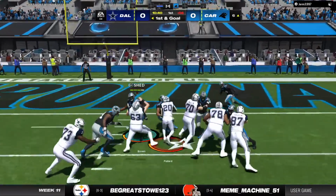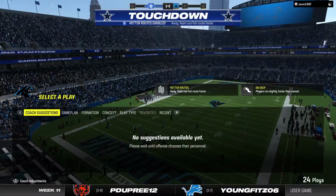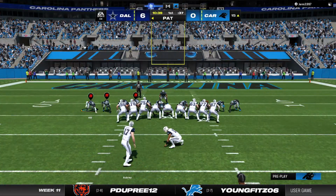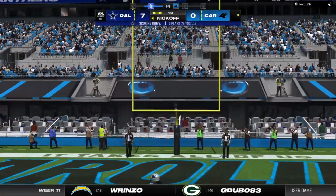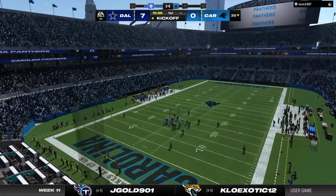They'll run with Pollard. And he will fight his way into the end zone for a Cowboy touchdown. Tony Pollard, his 5th rushing touchdown now on the year. And the Cowboys march right down the field in 3 plays to claim the early advantage.